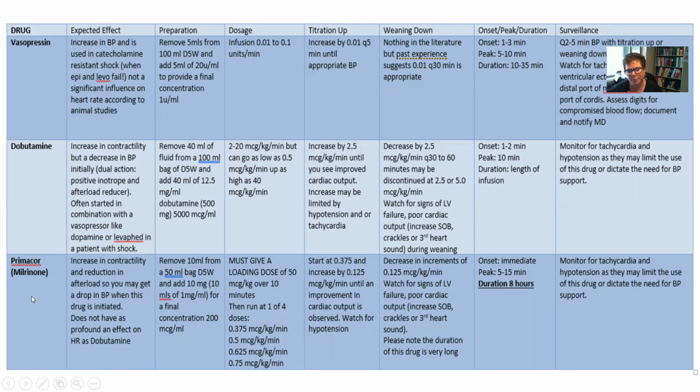The reason why I prefer milrinone over dobutamine is milrinone doesn't have near the effect on heart rate that dobutamine does. So both dopamine and dobutamine increase your heart rate. So when they use them in combination in the coronary care unit, you usually see a very tachycardic response.